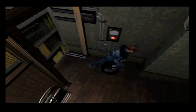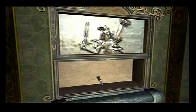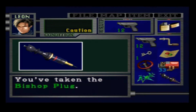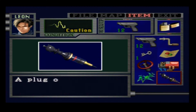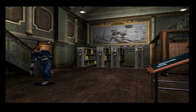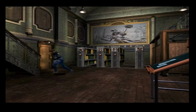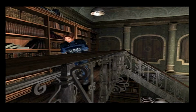This was a hard puzzle back in the day, I'm sure. I mean, it's not hard now, but you know. Something about the mystery. It's kind of fun. The bishop plug. What the hell is a bishop plug? Chessboard! Something about a chessboard. I haven't found a chessboard, have I? A plug of some sort in the shape of a bishop. Even more mysteries that we don't have any answers for. Have we found a chessboard of some description in this game so far? We might have, and I might not be remembering. I don't think we have. If we have, it's probably going to be up here somewhere.